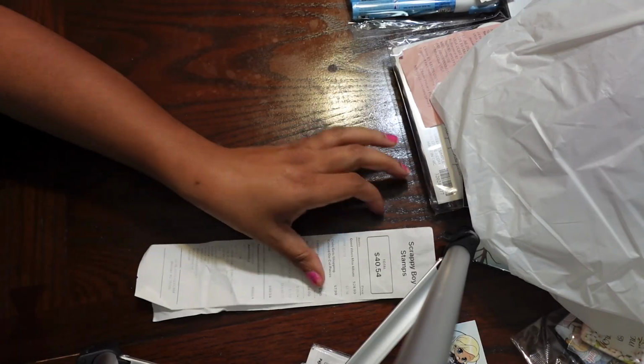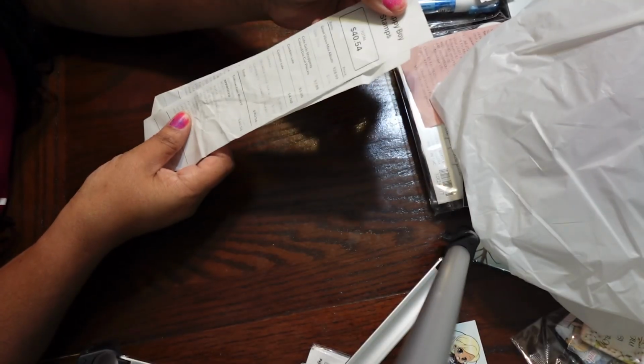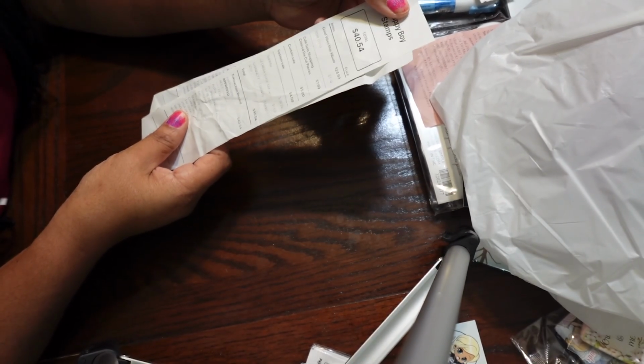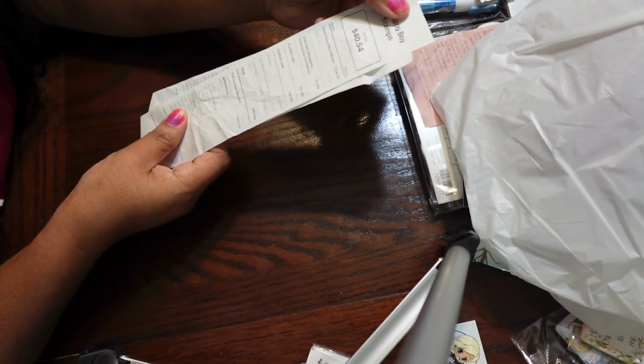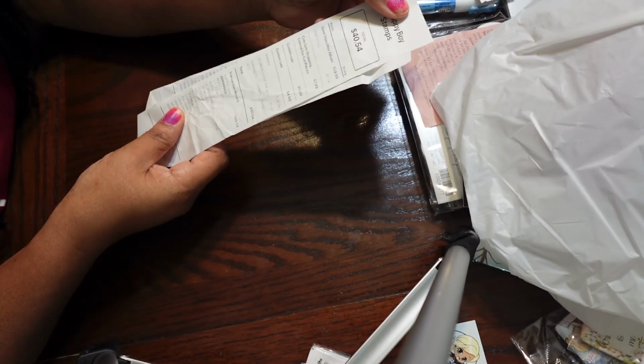And then I was looking at this receipt here. It looks like they gave us 15% off. So the paper pack was either $4 or $5, and the stencil was either $4 or $5. It doesn't say exactly which one it is. And the girl die cuts were $7.99. So yeah, okay.